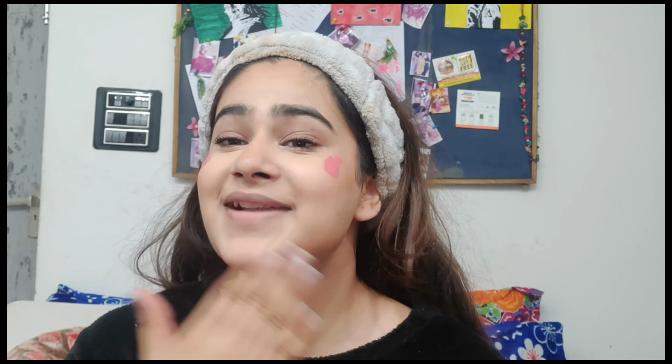For lipstick, I'm going to use L'Oreal lipstick in shade 242. Pinky nude. Yeah. Now my makeup is done and I'm looking like a Bella Hadid. I hope so.